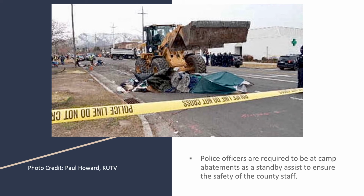Often, people will see police present during camp abatements, and this can lead to serious concern for many citizens about whether or not homeless people are being unfairly cited for camping or any other concerns that they have. But according to the Salt Lake City Homeless Stability website, police officers are required to be at camp abatements, mainly as a standby and assist to ensure the safety of the county staff.